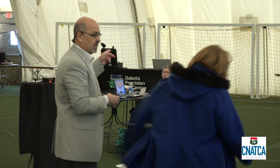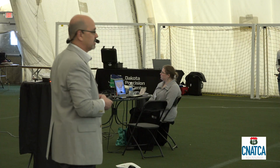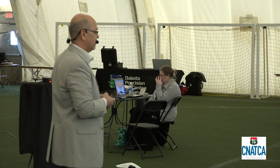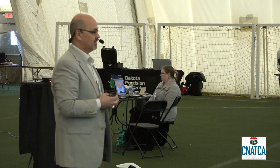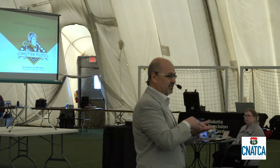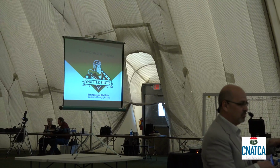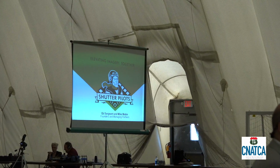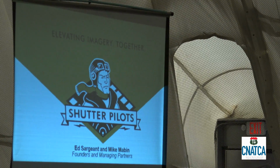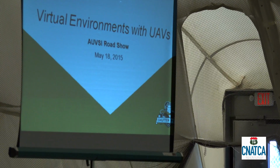The Shutter Pilots name and logo was actually produced by a couple of our graphic designers at Agency Mabu, and you can see that the foundation is the traditional aviator, just that person that is all about the love of flying. The foundation of it is built on cinematography and film, so you can see the film plane there, and then down below you can see some of the technologies such as GPS and wireless and radio remote control, all incorporated into the logo.